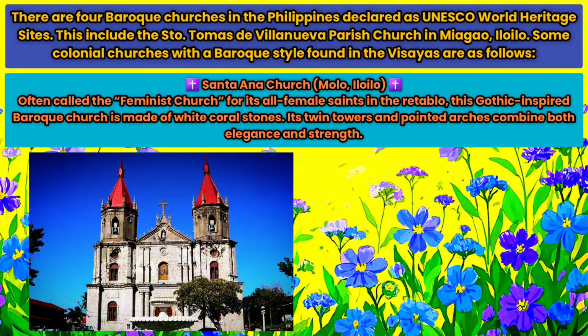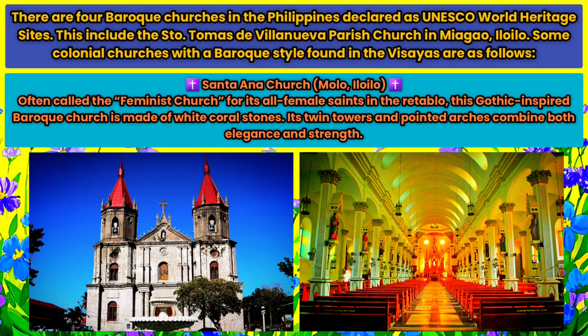Next is Santa Ana Church in Molo, Iloilo, often called the Feminist Church, for its all-female saints in the retablo. This Gothic-inspired Baroque church is made of white coral stones. Its twin towers and pointed arches combine both elegance and strength.